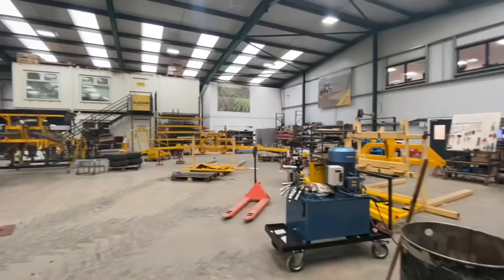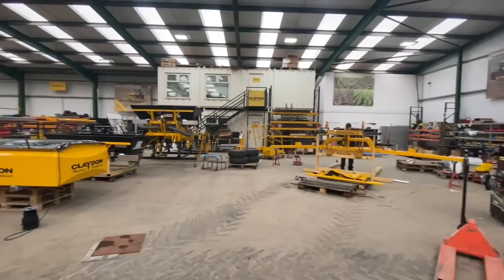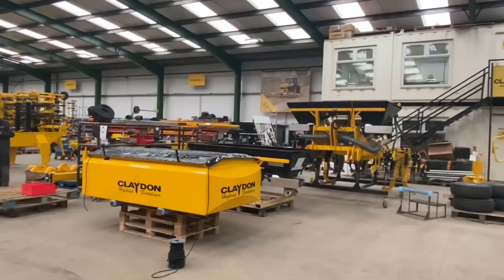So this is your main workshop where everything's built? This is the main workshop. We're building hoes and straw harrows and TerraStars in this quarter. And just over here we've got a 3 metre drill, seed and fertiliser. You can see the hopper there. Being built up. And then as we go around, we're looking at the trail drill manufacturer.